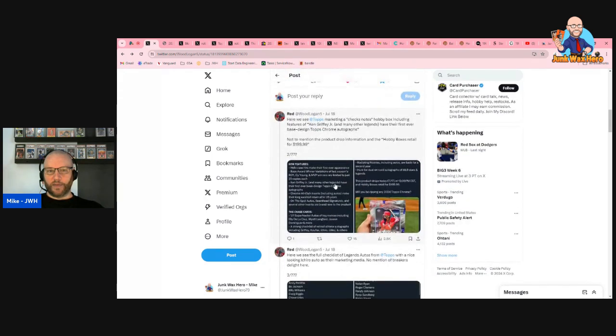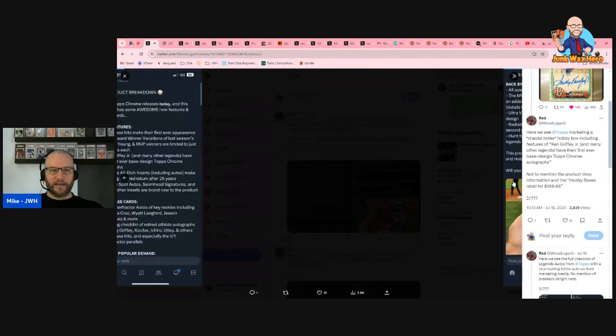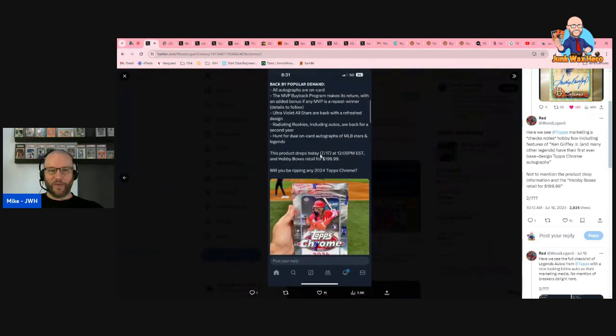And this, we already talked about this one. Oh, and actually, we didn't talk about this one. Here is the product breakdown. I actually think I have this one still. And they show a hobby box, $199.99. When they're talking about Ken Griffey Jr. and other veterans, and they say, go buy a hobby box.